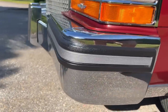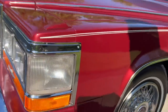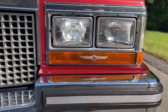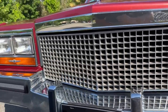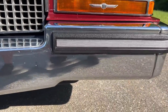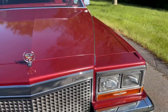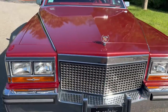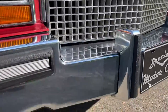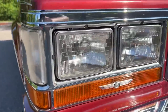The bumper rub strips are beautiful. Chrome is nice on the car. Cornering lights are nice and clear. Has the quad headlight design from 1980 to 89. Nice bright work on the front bumper. Egg crate grille for 87 and 88. I believe 81 also, then 89, they changed it to like the 1992 style grille. Beautiful bright work around there.